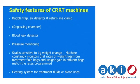A blood leak detector is mandatory on all these machines, and so I'll show you where these things are.